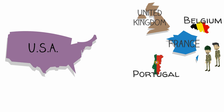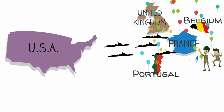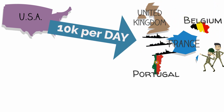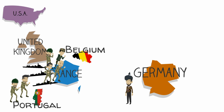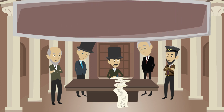The exhausted and war-weary Belgian, British, French, and Portuguese forces enthusiastically welcomed the U.S. troops, which were now arriving at the rate of 10,000 per day. The Germans simply couldn't replace their casualties at such a rapid pace, and morale amongst German troops and back in Germany was on the downswing. A few long months later, after the deaths of some 9 million soldiers, the war was over with the Treaty of Versailles.